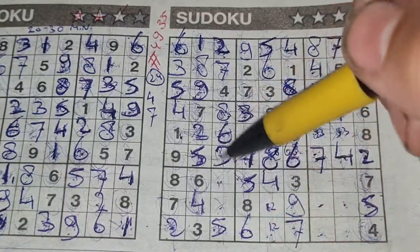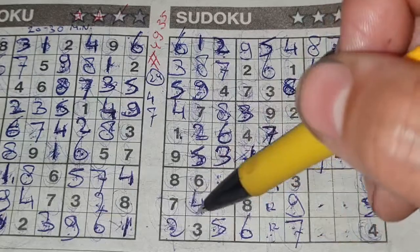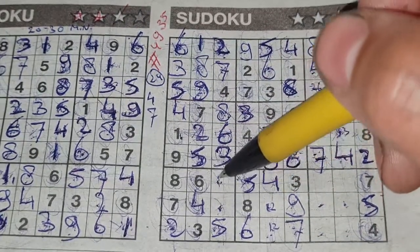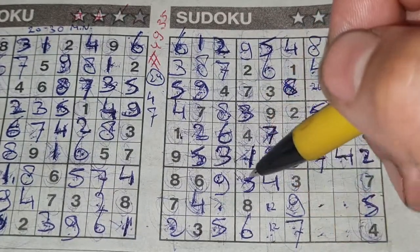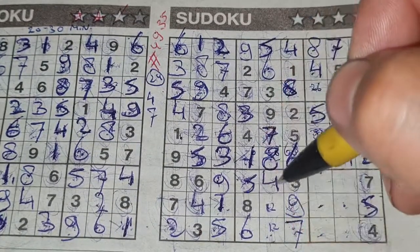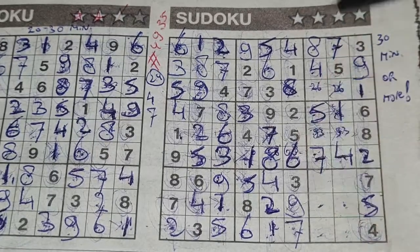2 numbers left in this big square for the numbers. The 1 is missing, the 2, the 3, the 4, the 5, the 6, the 7, the 8, and the 9 is missing. 1 and a 9. We have a 9 in this row, so no 9 there. 9 should be here, and the 1 goes there. Now we have a 1 here, so this box can't be 1 anymore. That box should be a 1, and this box should be a 2.